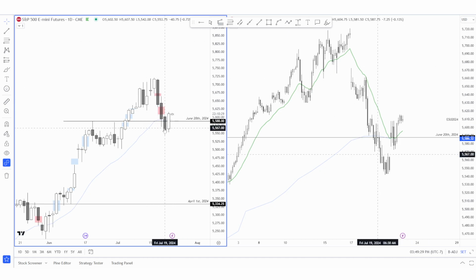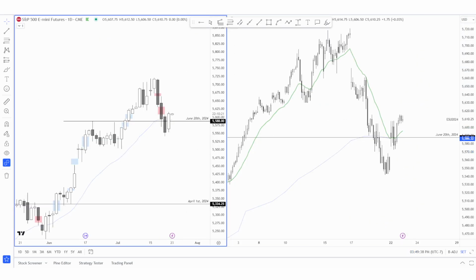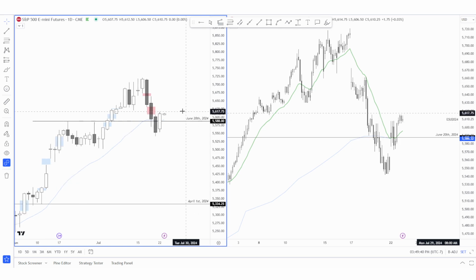I think we're gonna go sideways for a little bit because I was talking about, you saw the other video when I inverted the chart, see how we approached the EMA here before we sell off, we went sideways and then sold off. Maybe we go sideways and then we buy.